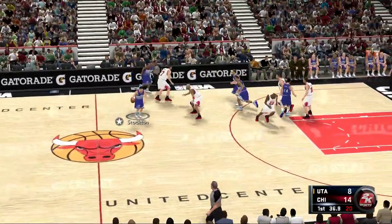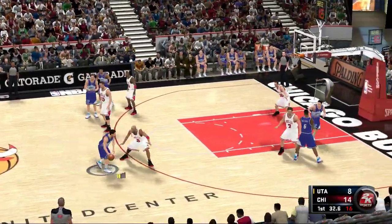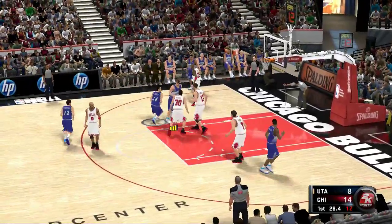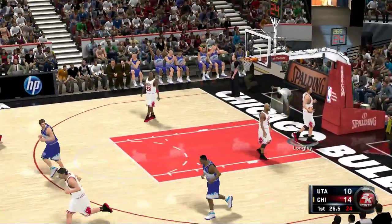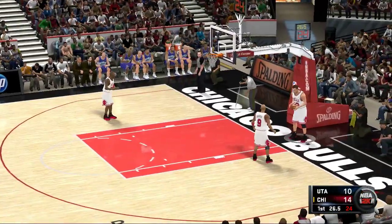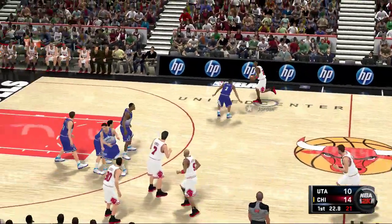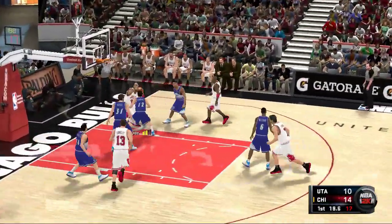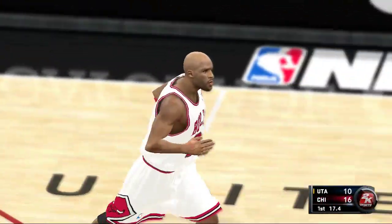Here is Stockton, looking for his first bucket of the game. Jeff Hornacek on the wing. On the money! Here's Harper. 25 seconds left in the first quarter. And it's good, assisting on the play was Jordan.